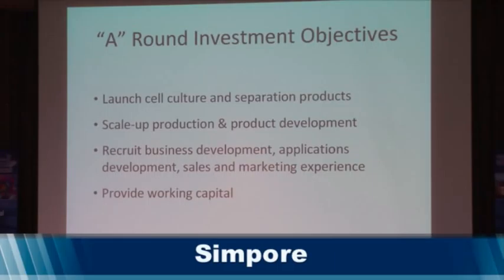Our A-round investment is in the neighborhood of $600,000 to $1 million. We're about halfway through at this point. We just started a few weeks ago. We plan on launching our cell culture and separation products that are in beta testing. We'll scale up our production and our development efforts for our next round of products, as well as recruit business development and applications specialists. And of course, provide working capital.